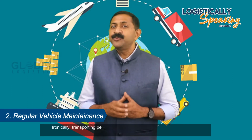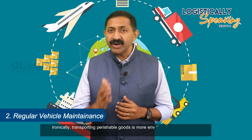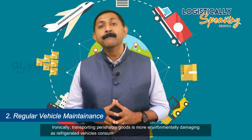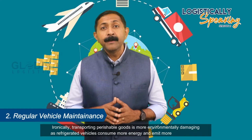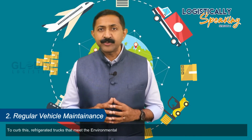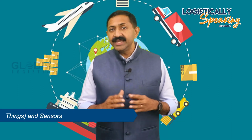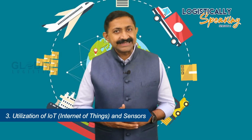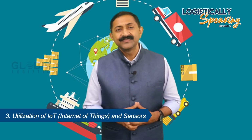Ironically, transporting perishable goods is more environmentally damaging as refrigerated vehicles consume more energy and emit more carbon gases. To curb this, refrigerated trucks that meet the Environmental Protection Agency's Tier 4 emission standards should be made mandatory. Number 3, utilization of IoT, that is Internet of Things, and sensors.